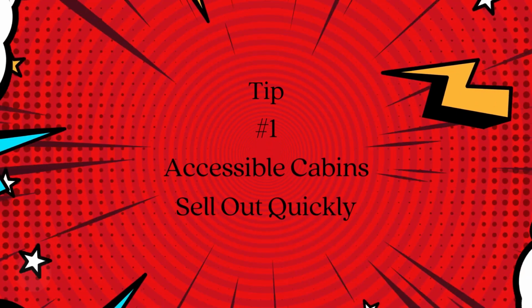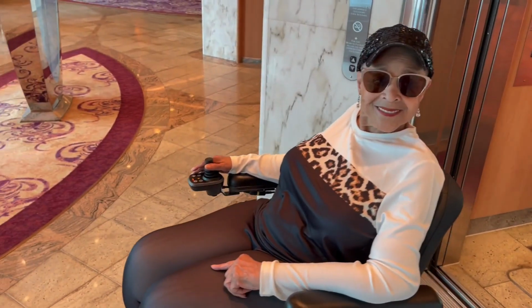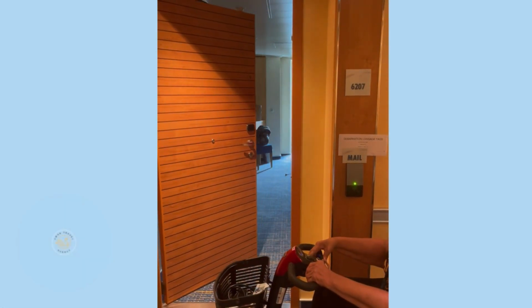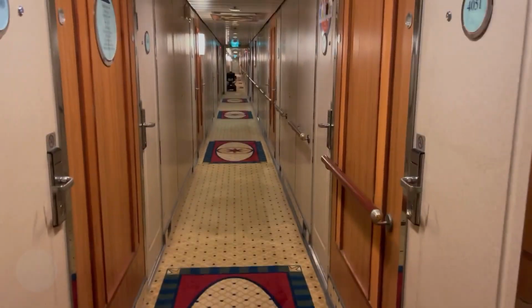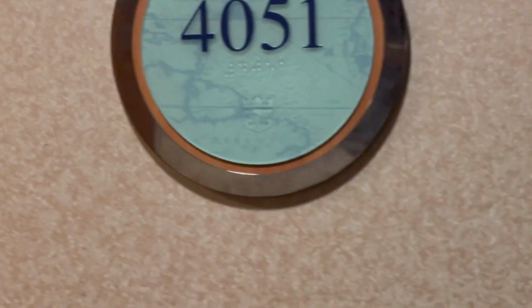Tip number 1: accessible cabins sell out quickly. More and more people with accessibility needs are cruising, and that is a wonderful thing. However, it does mean that those coveted accessible staterooms are even harder to come by. Just 2 years ago, if I needed an accessible room, booking as late as 6 or 7 months was sufficient. But as of last year, I found out that was not enough lead time, which is why on this cruise, we found ourselves in a regular stateroom.